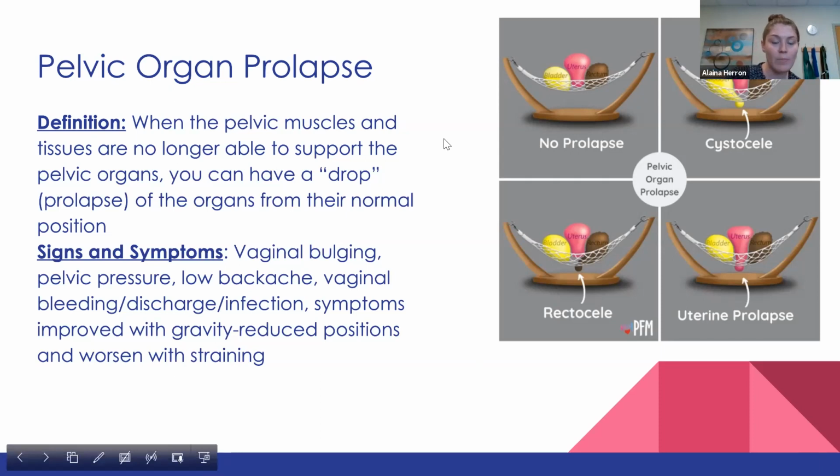So I like this picture right here on the right. You can see on the left is that yellow, that's the bladder. So that's the most front part of your body. Then in the middle, you have the uterus. And then in behind on the right is that brown, which is the rectum. So when you're looking here, you can see there's that kind of mesh or a hammock. That's what the pelvic floor is.